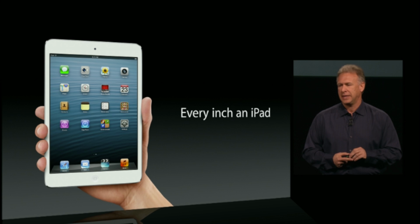Overall, I think the event covered a lot. There were a lot of new products, especially my favorites, the new iMac as well as the iPad mini. Will I be getting any of them? Maybe, definitely not anything but the iPad mini. If I get anything, it will definitely be the iPad mini.